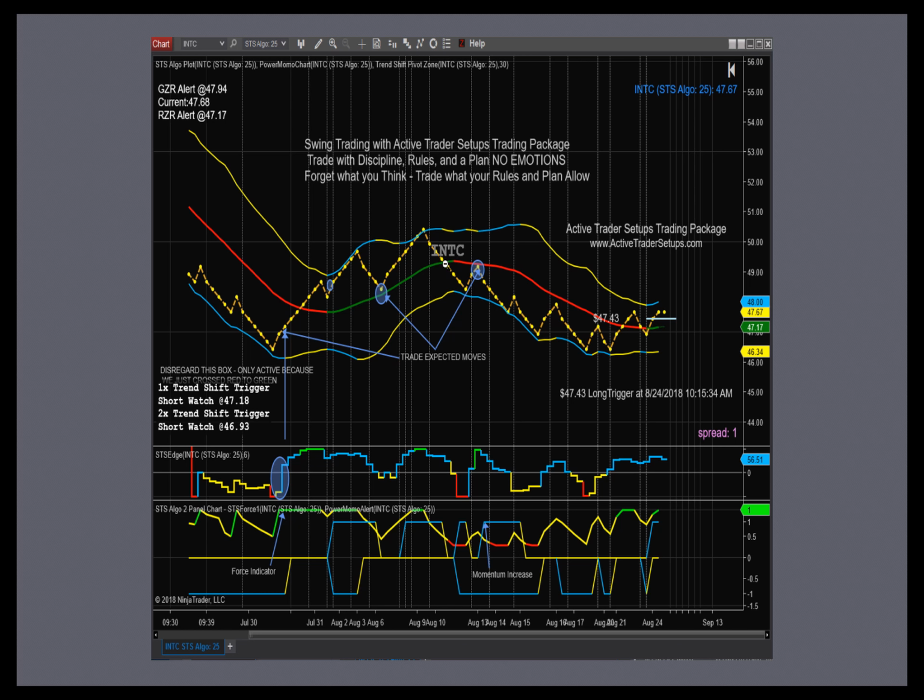As we're coming down, once we broke this line, sometimes you'll break the line and just come right back up through, never turn it red and continue up. In this case, it continued on down. Now we expect we're 1, 2, 3, over 3 factors down below the line. It actually turned it red right here.